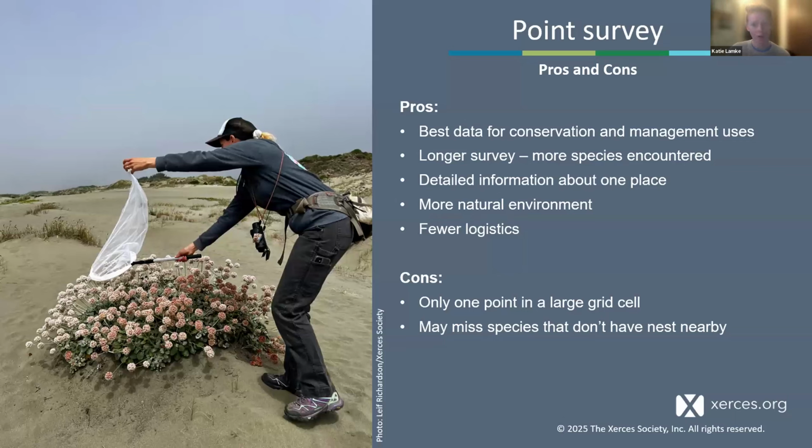It's typically a more natural environment compared to our roadsides, and there's fewer logistics, right? You're sort of driving to one spot, hiking to your survey location, and that's it. The cons is that it's only one area within a very large grid cell, and we might miss species that don't have a nest nearby because we're not really traveling outside of that 2.5 acre plot.